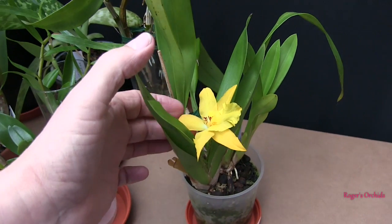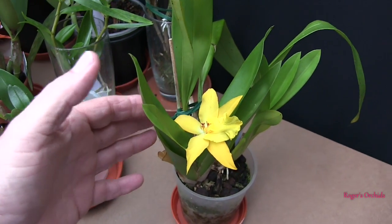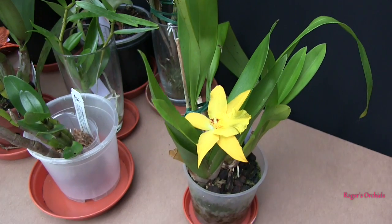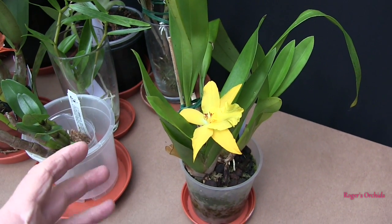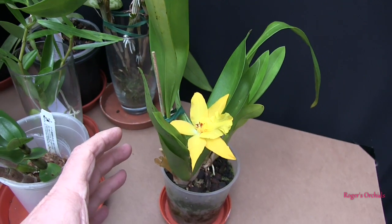But it managed to push up a spike and get a bloom out, and I'd forgotten how attractive the bloom was because it hasn't done it. In fact, I don't think it's ever bloomed since the blooms that were on it when I bought it. And if you can imagine a nice sort of spike sticking up out of the plant, with whatever 8 or 9 of those blooms on, you could see why I got it. But it's never performed since.